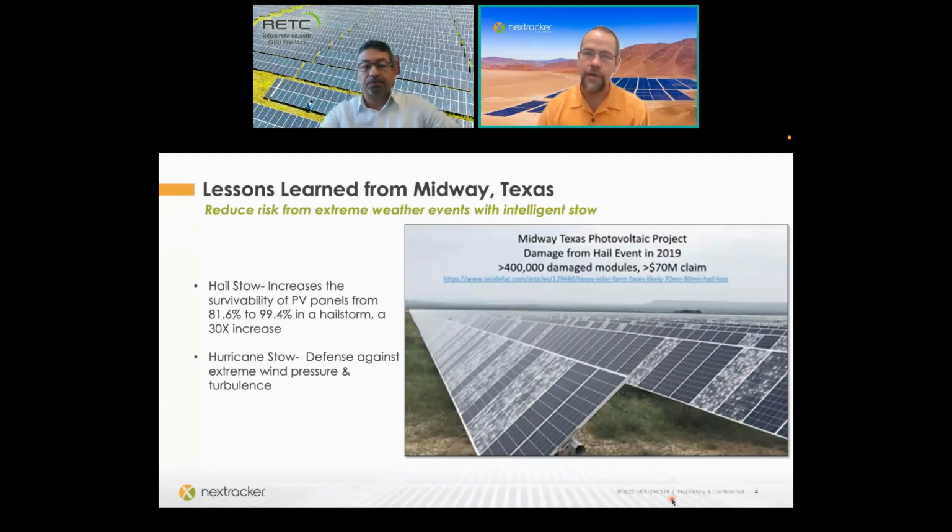What's unique about the threat of hail as compared to something like wind is that even though it's a very remote event for any one particular location, if it should happen, if all the distributions line up unfavorably, it can have an impact to the entire project site. Whereas wind as a threat primarily tends to operate on the outside exposed rows. So that's one significant difference.